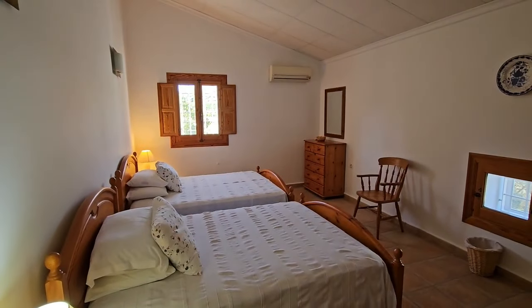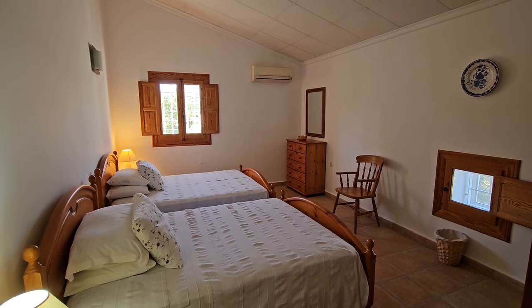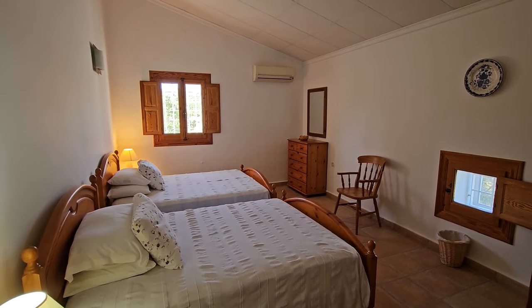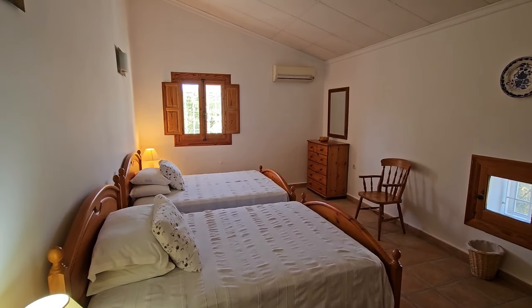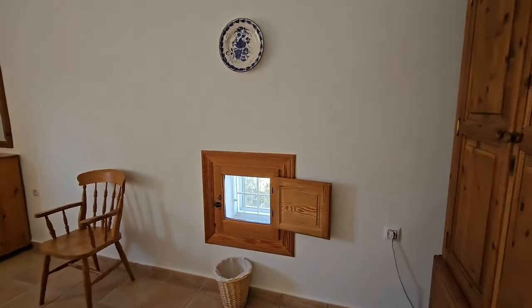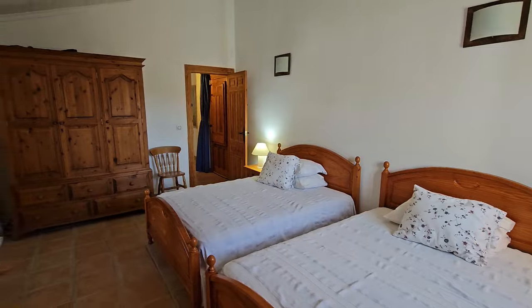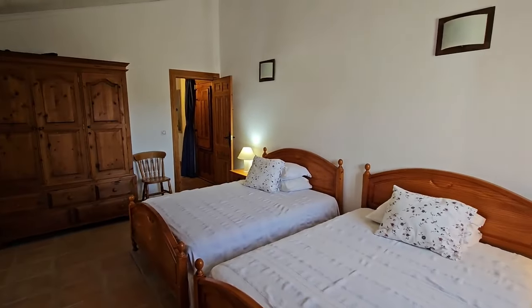So, another double bedroom, and I'm saying a double bedroom because it's got two beds in. They're not single, they're both good size double beds. You've got beautiful views of the mountain and the countryside, and you have aircon in here as well. And you have another small window there. Just going to pan around for you guys, just so you can get a good feel for this room. Really beautiful, this farmhouse.